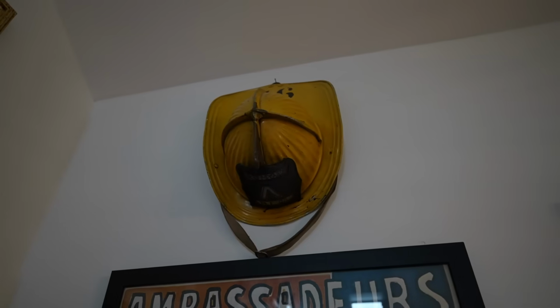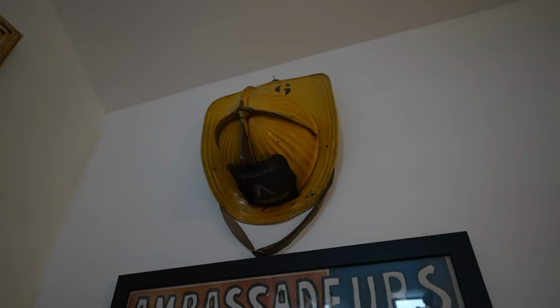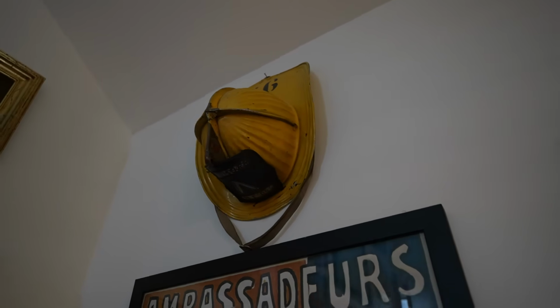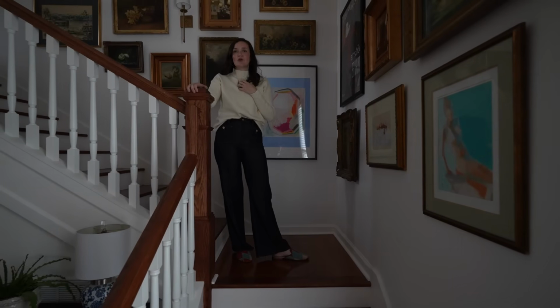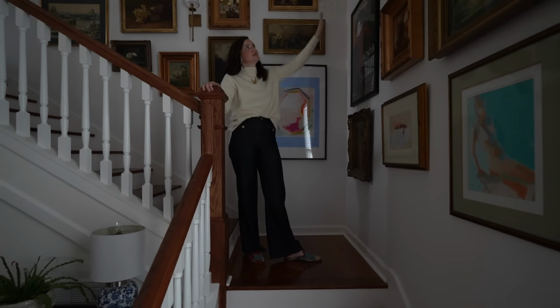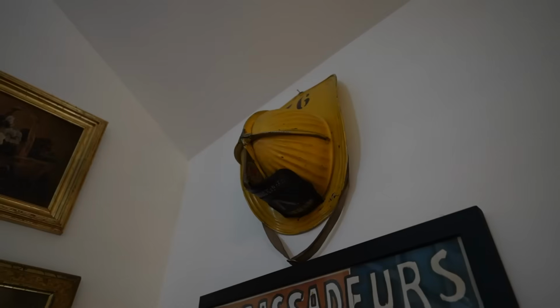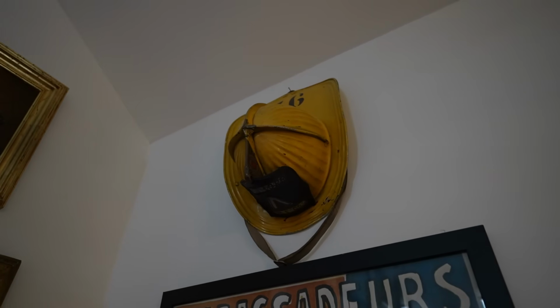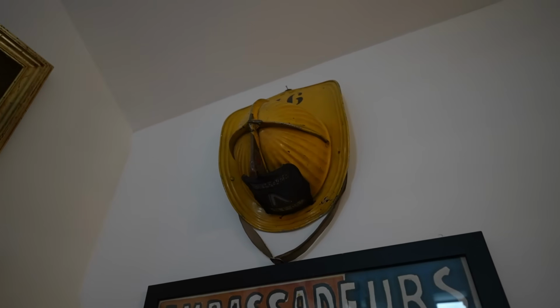This is one of my favorite pieces right here. This was my dad's helmet when he was a volunteer firefighter outside of Philadelphia, and it hung in my room growing up. It was in my son's room for a while, got a little too much use, so now it's hanging up on the wall, and I think it's just a really fun way to add character and texture and dimension to a gallery wall.